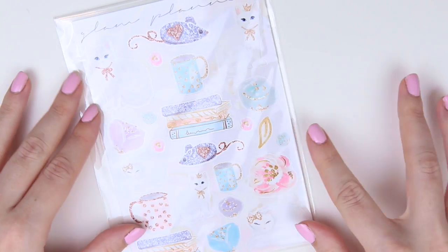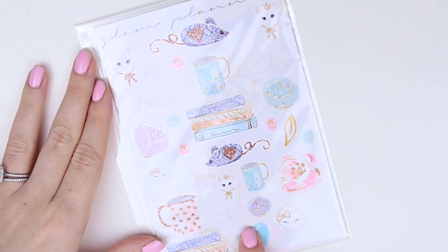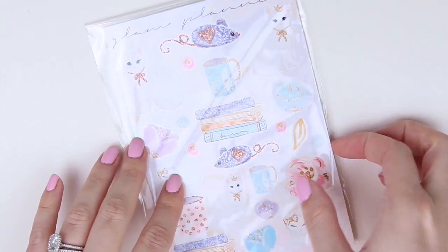Kit number 3 is this one. This is the only subscription kit that was voted back in the top 5, and this was September 2016's mystery kit. It was custom art that was designed especially for my shop.